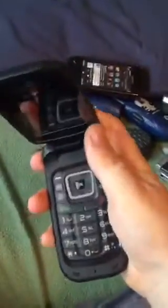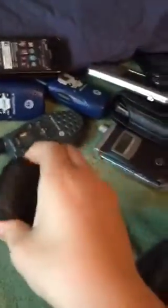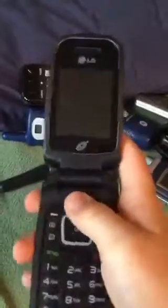We're going to start off with this LG TrackPhone F4N. I used this phone in July and August. I gave it to my friend in like September, and then he used it for a couple of months, and then he bought a Samsung Evergreen from me. So that's why the Evergreen isn't there anymore. We're gonna turn it on.